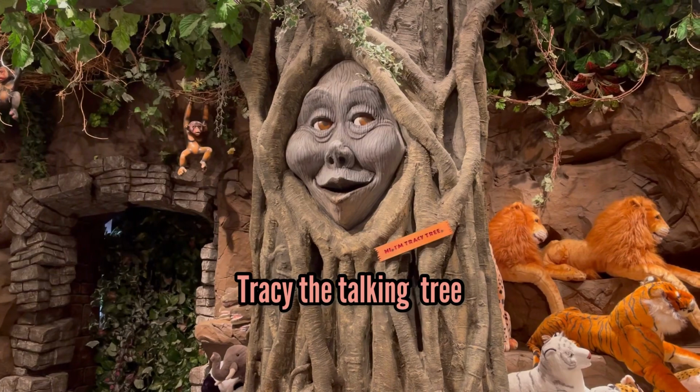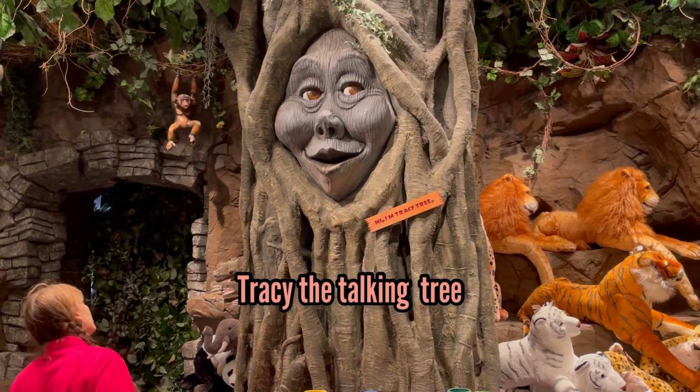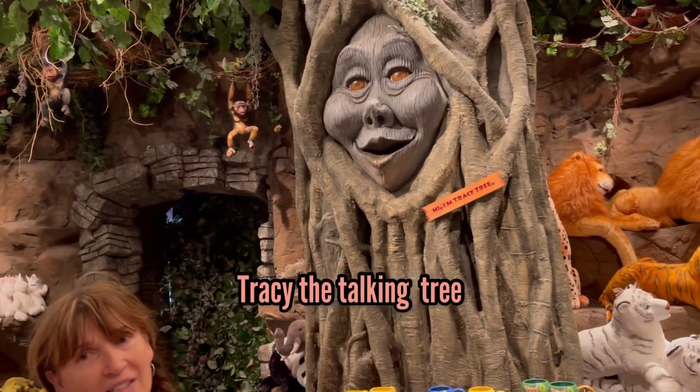So this is Tracy the talking tree, and it's motion detected. So when you go close to it, it will start talking. So you'll see it talking in a minute.